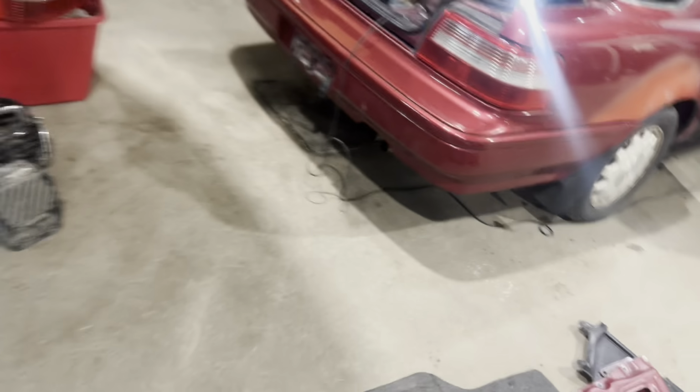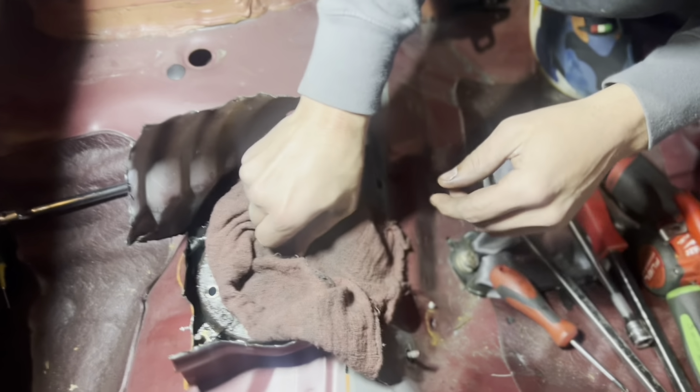Okay, that was easier than I thought it was gonna be. So there's one other little thing. This is the moment of truth. If we pull it out, it could be a mother, or it'll look nice, squeaky clean, and we just have to put a new fuel pump on. I don't think it's gonna look squeaky clean. You think it's gonna be rusty? If the outside is any indication of the inside, right?